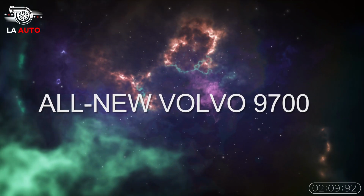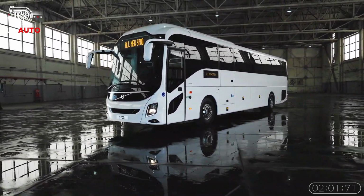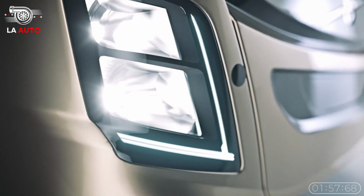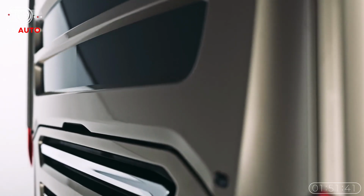The Volvo 9700 is a top-of-the-line coach designed for long-distance travel and comfort. Known for its sleek design and advanced technology, this vehicle is a favorite among tour operators and transport companies. In this video, we'll explore what makes the Volvo 9700 stand out in the crowded market of luxury coaches.